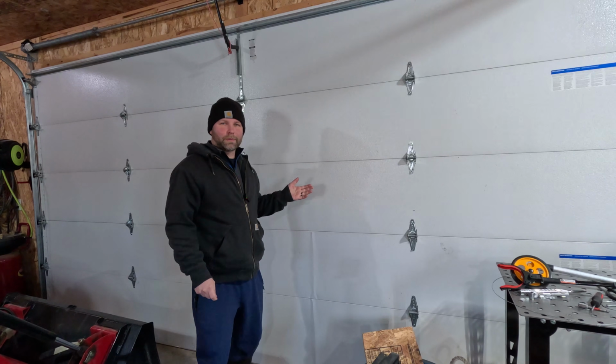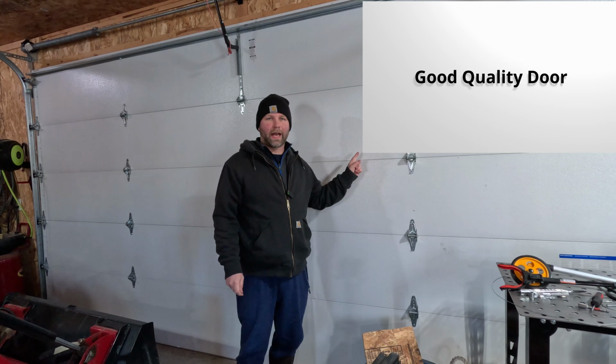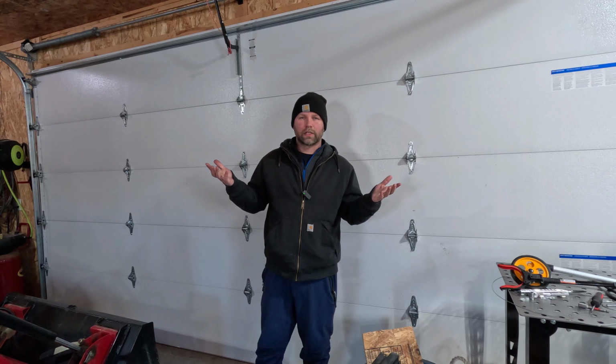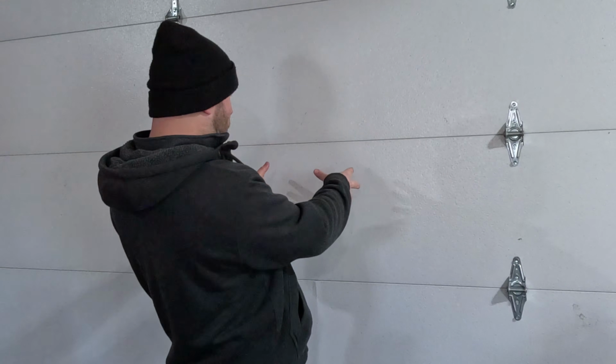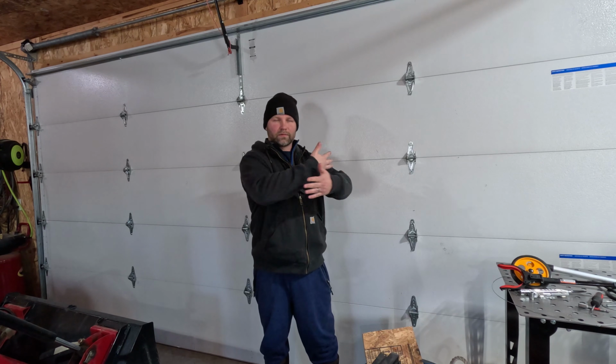And really, last but not least, here is the hidden benefit that you lose out by not having a good garage door. Essentially, by not having an insulated garage door, you've got a massive hole in your wall through which heat can escape outside, and the heat wants to go where it's cold and the cold wants to go where it's hot. Does it make sense? It's science. It's all I can do to explain it to you.